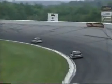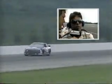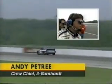Andy Pemberton in Dale's pit. Let's see if we can get a quick word with Andy. Andy, it doesn't look like there's a whole lot of strategy left. What would it be, gas and go, or what are you going to do? No, we're okay on gas right now. Yeah, so we're just going to go to the end here. That's all they can do. Rusty Wallace has got a huge, huge lead. It's just go, and it looks like most of the leaders should be able to make it on fuel from that last stop.